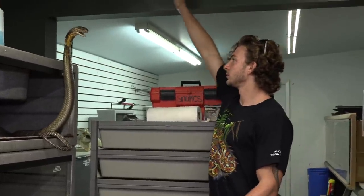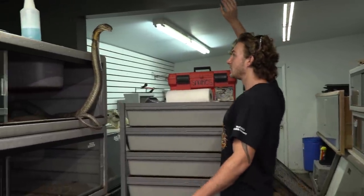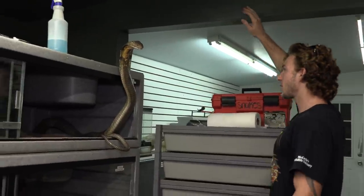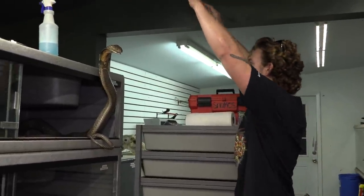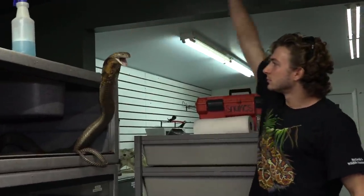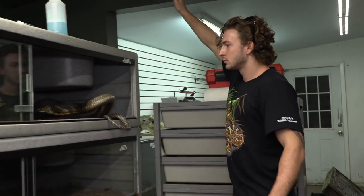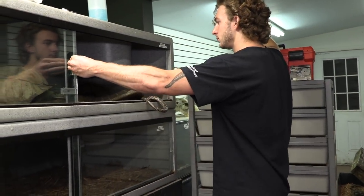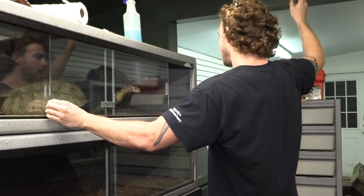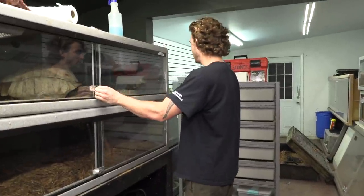Go ahead. Her flaring up her mouth like crazy. She is not messing around. You need to go back inside your enclosure, okay? Ooh, did you see that? She headbutted. There we go.